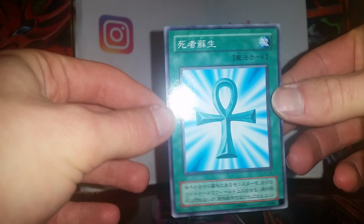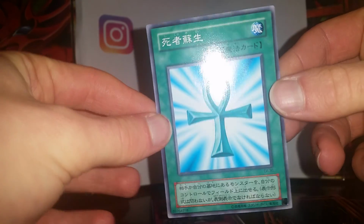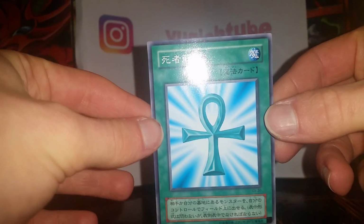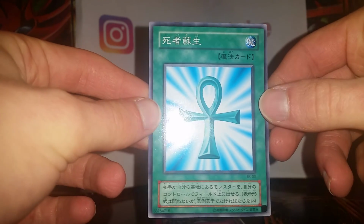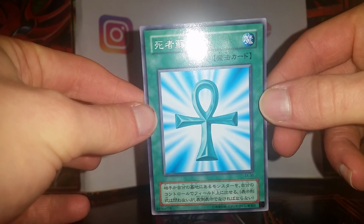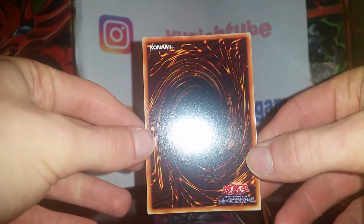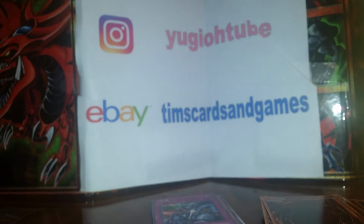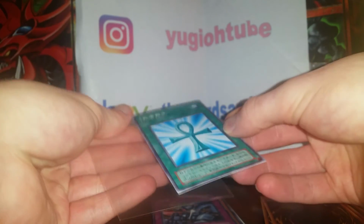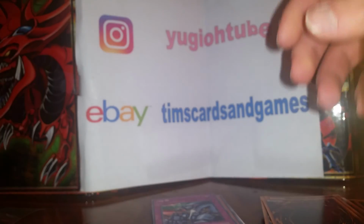Monster Reborn. A Monster Reborn, perfectly centered. As you notice too, the alternate artwork. I think that symbol may have had something to do. I don't know exactly why this was changed in the TCG, but it was nonetheless. Here's the back. Looks super, super sharp. I'm gonna go ahead and sleeve this one. Get this graded too. With Diane Keto.